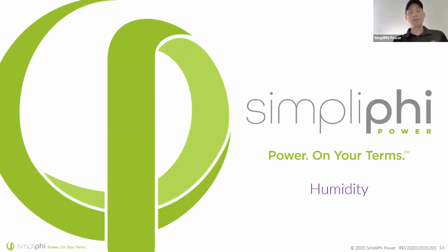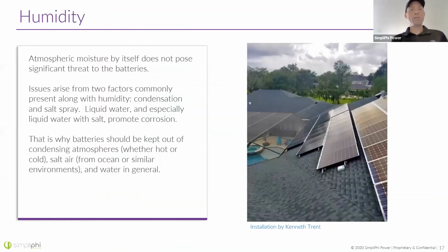Another important consideration for where you install your batteries and how you install your batteries is humidity. Humid environments can damage electrical equipment, right? Atmospheric moisture by itself doesn't really pose a threat to these batteries. The batteries are sealed batteries. However, there are some issues that can arise. One of those is that if the battery is at a very low temperature, you can have condensation. And another one is if there's salt in the air.